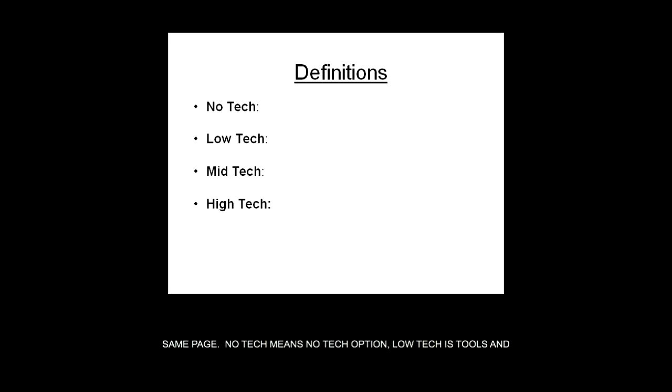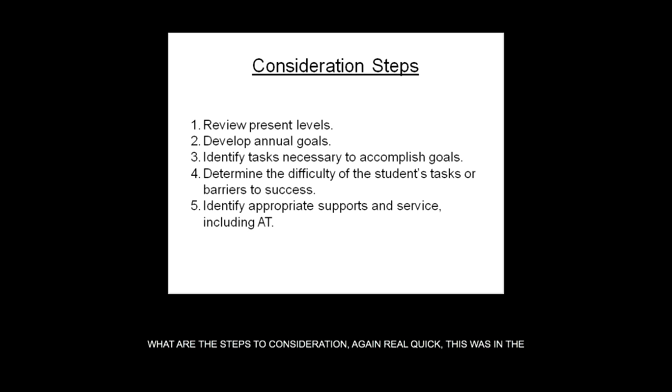No-tech means it's a no-tech option. It refers to a change in the environment. Low tech would be tools and items with simple or no electronic parts. Mid tech is simple electronic battery operated items that require little training. And high tech is things with motors and multiple electronic parts, and they usually require significantly more training on those devices. So what are the steps to consideration?